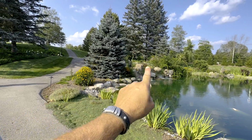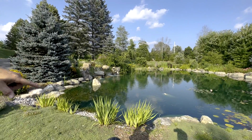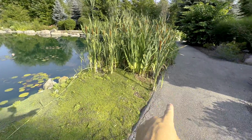So all of these plants, all these trees were put in after you built this, huh? It was all flat grass. Yep. Wow. That stump you can see down there was a tree. Actually, we cut down and we put the stump back in the wetland area. That stump over there. Okay, yeah. And look at this. The cattails are growing all the way up to the edge here.